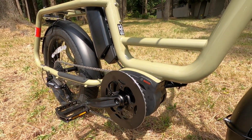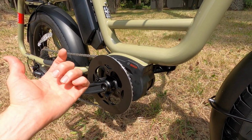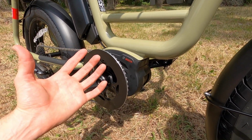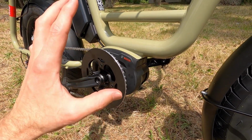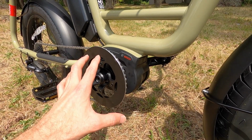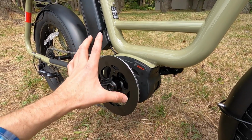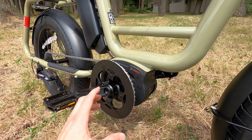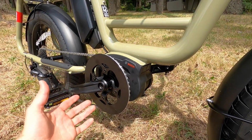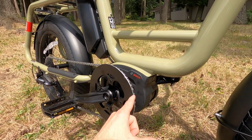So this is an excellent motor. It's not giving you 75 Newton meters like the old Performance Line motors, or 85 Newton meters like the new Performance Line CX, Speed, Cargo, and Cargo Speed, but it's going to be more efficient than those. And again, compact, lightweight. It does a really good job. I really feel like this is one of my favorite motors, and I'm glad that Benno didn't go with like the Active Line Plus. That would have worked just fine, but considering the weight of this bike, it's nice to have a more powerful motor.